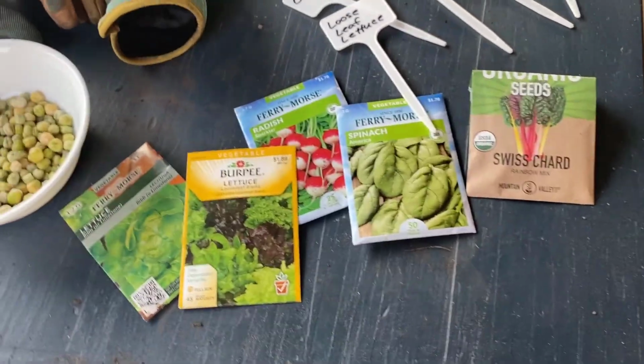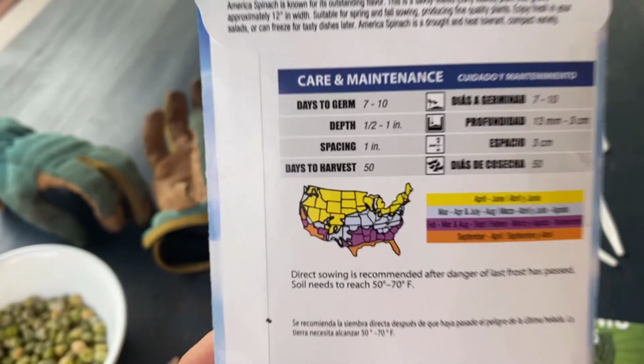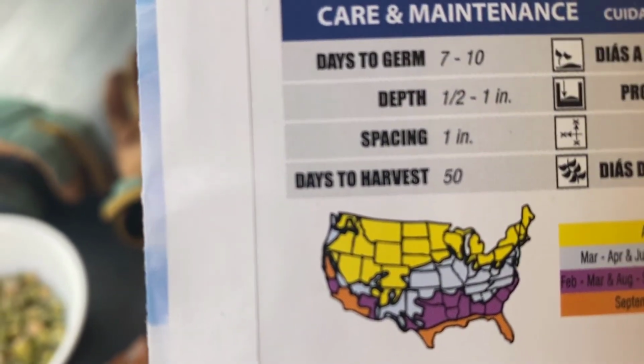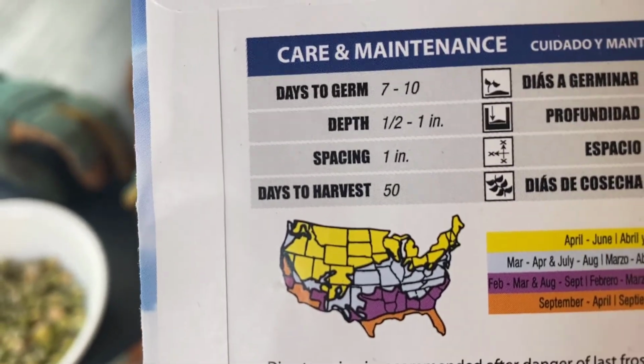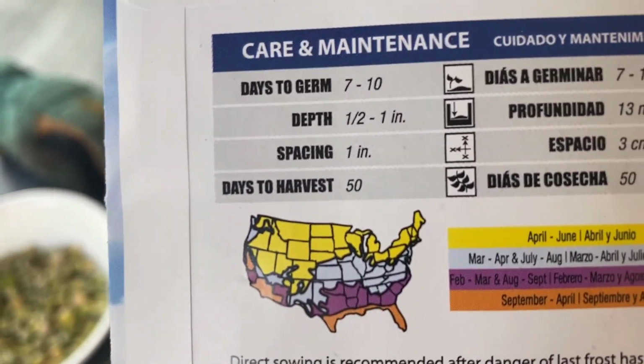What you want to do, for your area, is find out when your last frost is, when your first frost is. And so for me, where I live, it's about the middle of October. Then you want to look at your seed packages, and on the back, it has here how long it takes to harvest. So this is, sorry, if I can focus in there, 50 days. So if you count backwards from mid-October till now, you have at least 50 days to get that planted.